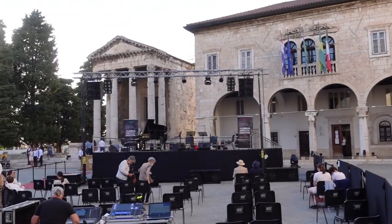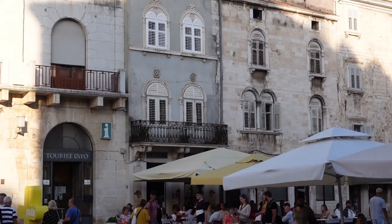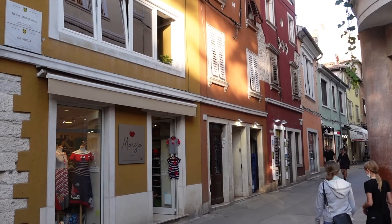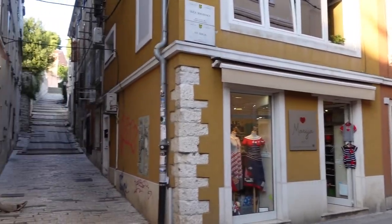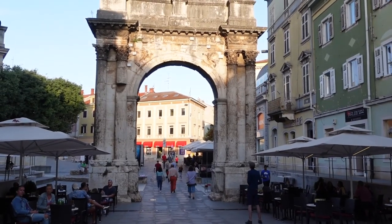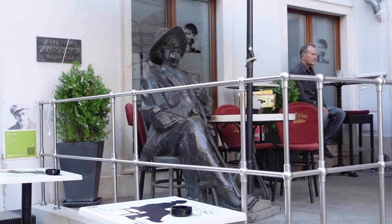I'm not sure about the beaches. We didn't have an opportunity to explore the beaches in Pula. I'm pretty sure the city itself doesn't have any beaches, so you need to take a bus or take a car and go to a town nearby, which might have a beach. But yeah, Pula is a wonderful destination.